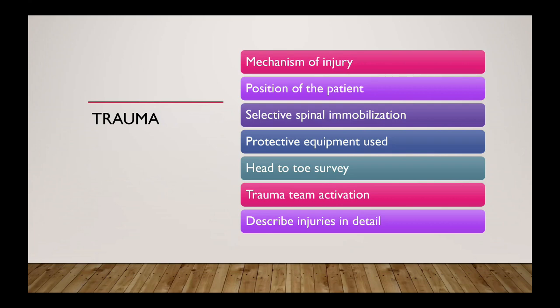And so we need to look at things and ask, all right, have we documented the mechanism of injury? The position of the patient. Again, we talked about that earlier. Is it pertinent? And in this case, absolutely. Selective spinal immobilization. Was spinal immobilization indicated? What tools do we use to immobilize that patient? We want to know about the protective equipment used by that patient. We want to do a head-to-toe survey. And if that patient meets criteria, did we activate the trauma team and at what time? And we want to describe those injuries in detail, definitely using good medical terminology and anatomical landmarks as we document.